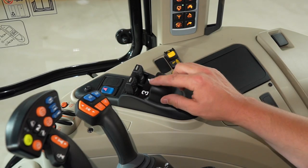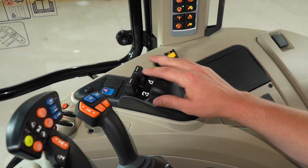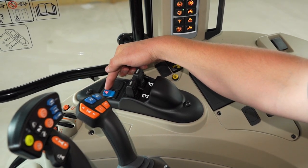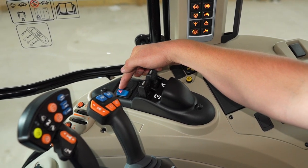On the console, we have remotes 3 and 4 here. These are electric fingertip controls. And also down here, this is where we lock and unlock all of our hydraulics for safety.